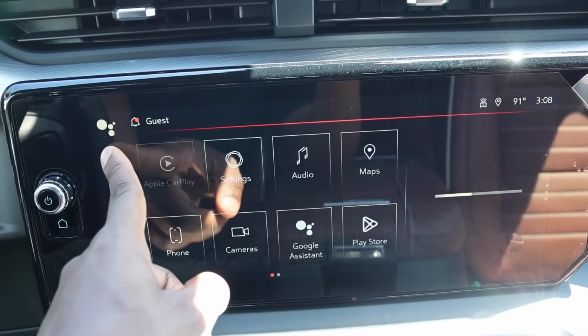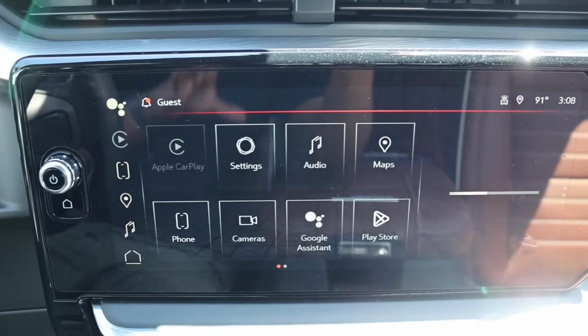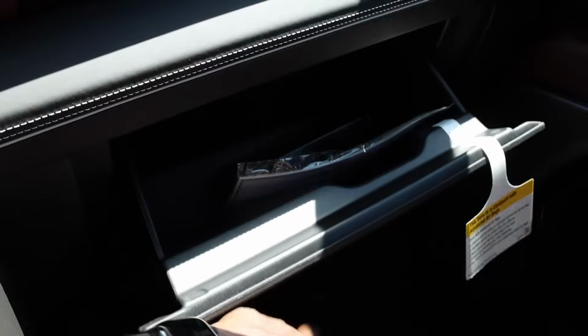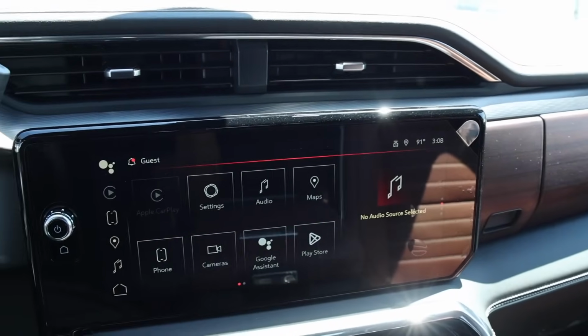Also, if you want to remove things from there, you can also put your Apple CarPlay there. So there's so many ways you can customize this. If you have the tire pressure monitoring system, oh, by the way, it actually might be in the back, but you do get the trailer tire pressure monitoring system standard on these higher trim trucks.